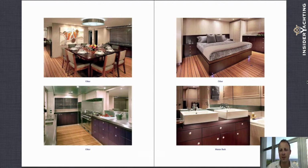So this is an on-deck master as well, and we can see that here on the top right-hand photograph. That's the master cabin, on-deck master, and that's its bathroom there. They've continued the hardwood floors, sort of a very contemporary feel in here. No clutter or anything everywhere. It's just a very pleasant space.